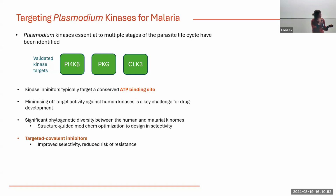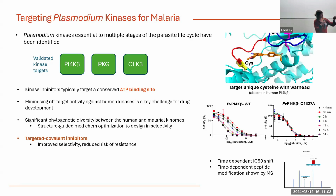Some of the other approaches that we've been looking at is targeted covalent inhibitors. So this has the potential to improve selectivity, but also crucially reduce the risk of resistance. So this is just briefly showing, this is PI4K, this is an ATP competitive inhibitor, and this is a cysteine that's actually not present in the human ortholog. So by adding a warhead here, we've been able to show covalent modification of this residue. So this just shows time-dependent shift in IC50 for the wild-type enzyme, whereas when you mutate the cysteine to alanine, you don't see that. So kind of showing that you're getting covalent binding.